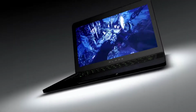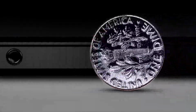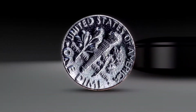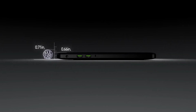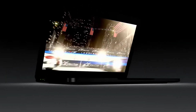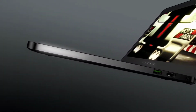Impossibly thin, insanely powerful, and designed just for gamers. Thinner than a dime and weighing in at just over 4 pounds, the Razer Blade is the thinnest gaming laptop in the world. The Razer Blade is built for extreme levels of performance, and we worked closely with Intel and Nvidia to pack an insane amount of power into its amazingly thin form factor.